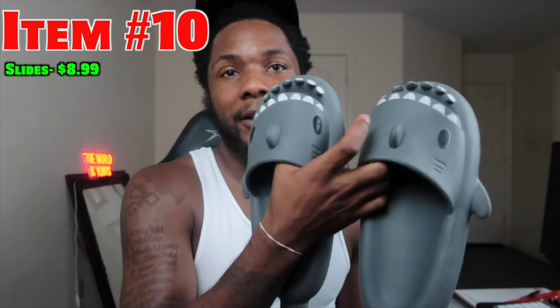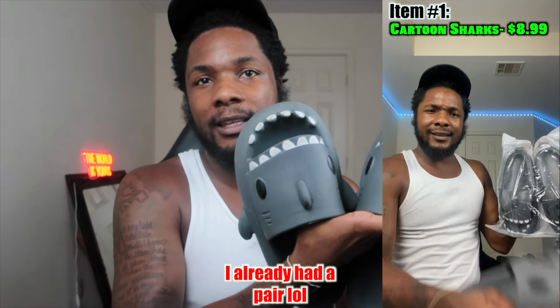So they sent me a pair of these shark slides. The slides that Temu sent me, they're the same ones as these. They look just like these, but my girl has them because she be coming over here, stealing my stuff. I got these from the actual people who make these shark slides. I think they're called Cloud Shark or something, but I did a collab with them last year. They sent me these for free.